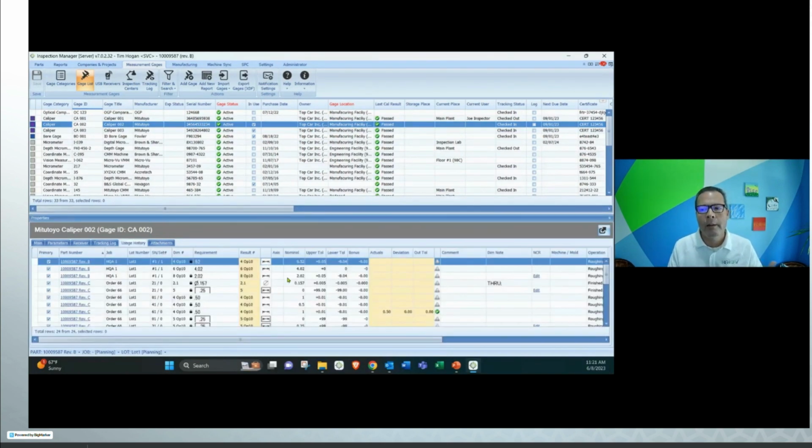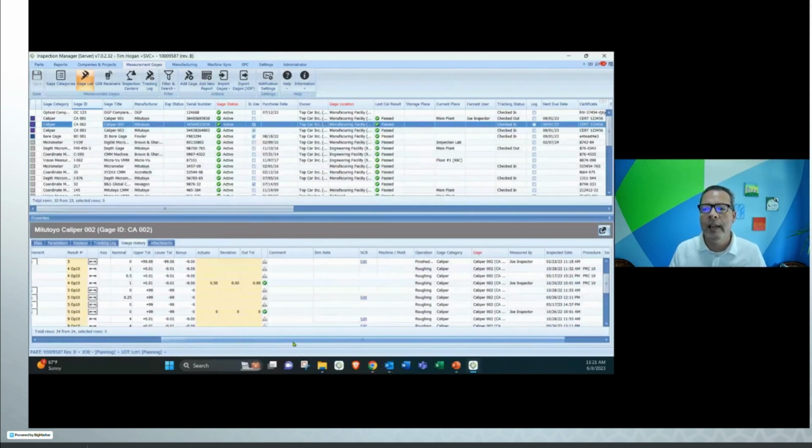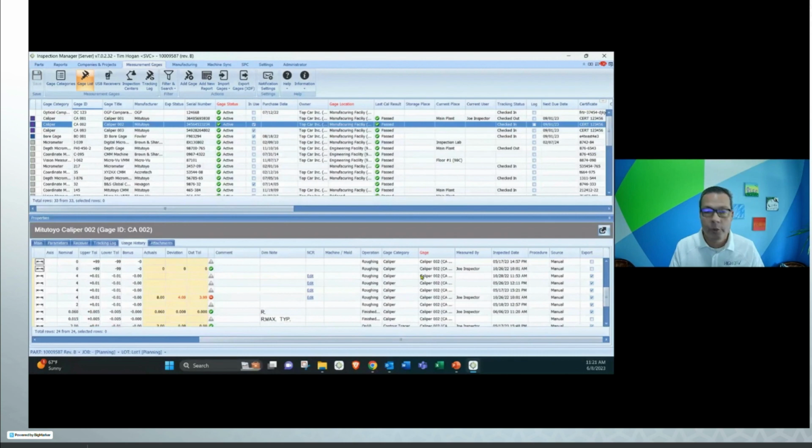Therefore, whenever a measurement is made with that caliper, you have full exposure in the usage history tab as to every dimension that that gauge has checked, right down to what it checked, the job, the lot, the sample number, if it was tied to an operation, which we're going to get to next, who measured it, the time and date stamp, and if it was a non-conformance, all that information is in the database. So now we can start to make sense of it and correlate it back and forth.